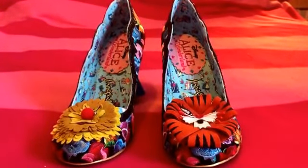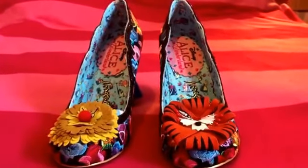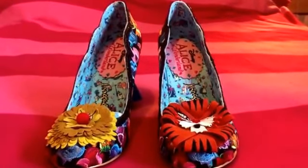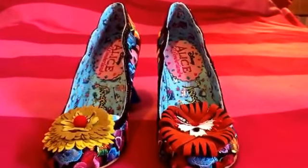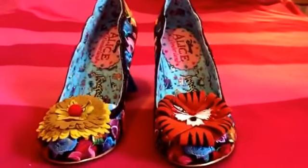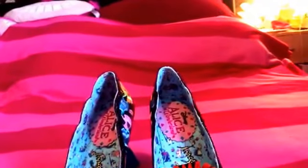I think I got the boots on the Thursday, the Alice heels on the Friday, and then on the Monday or the Wednesday, I think between that time, I actually got the Cheshire Cat shoes before the other two. So I've probably gone really loud, and I do apologise. So all in all, that was really good.